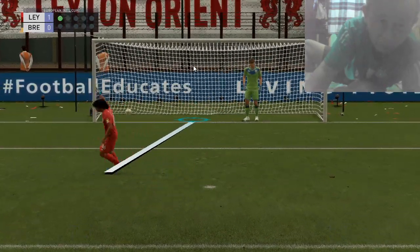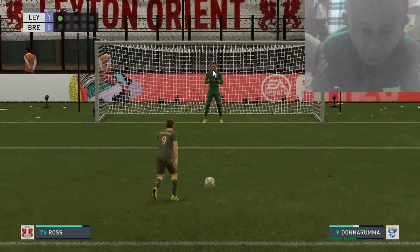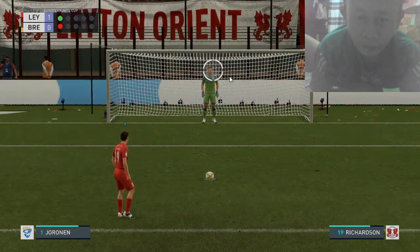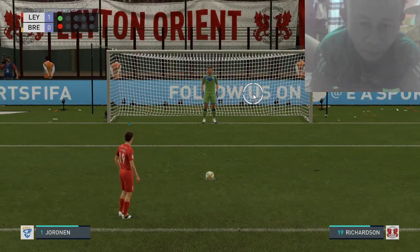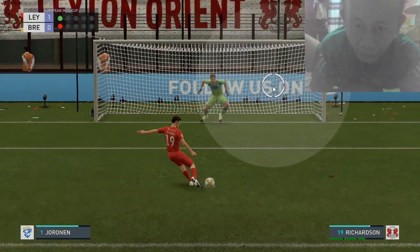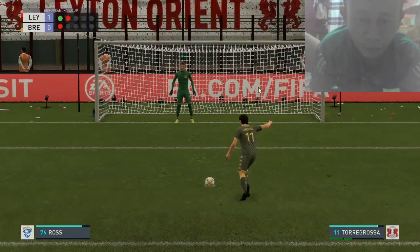And he scores from the spot. Confident head down, lovely strike. And he steps up to take the shot. Not to be from the penalty spot. Oh, it's inexcusable. And he's been denied from the spot by the post. Well, the goalkeeper's got.